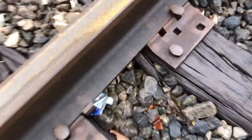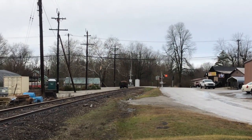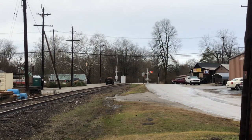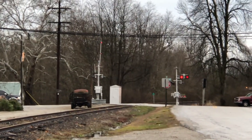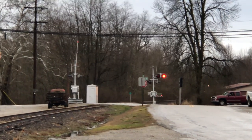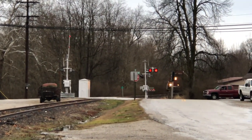Got an eastbounder coming. There's the tracks, all rusty, and we got the train coming through right now. They're still up the tracks a little ways. They have to come through here pretty slow, but they'll be here in just a minute. Hang on. We're going to get some horn action anytime. They got a real slow spot right there. Here we go.